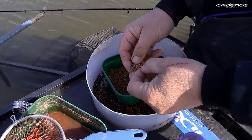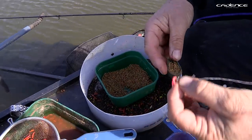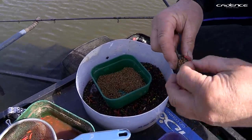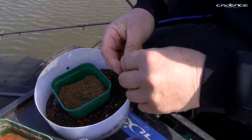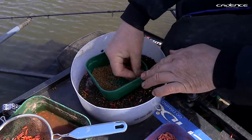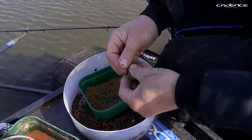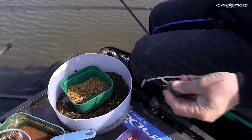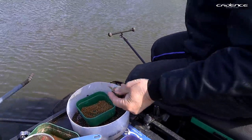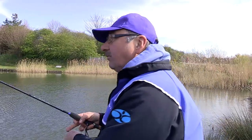Right, and the way I load that up is just a little scoop of the pellet, make an indentation like that, put the maggot on, or your hook bait inside, and then press down quite firmly, and that's encasing the maggots in the feeder, and then we're ready to cast. Off we go.